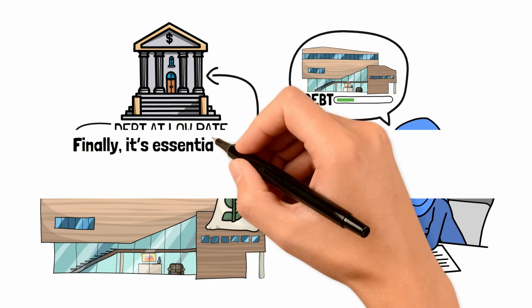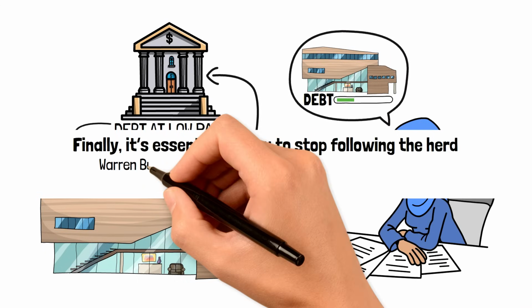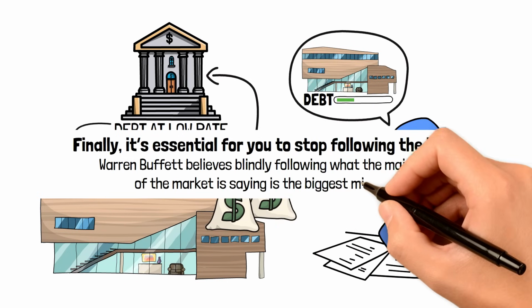Finally, it's essential for you to stop following the herd. As a matter of fact, of all the investing sins on this list, Warren Buffett believes blindly following what the majority of the market is saying is the biggest mistake that investors make. Well, the biggest mistake they make is listening to a lot of other people and buying something because they think it's going to go up next week or next month. And for whatever reason people give you, you should understand what you buy.